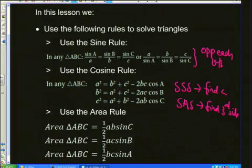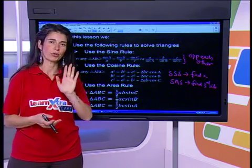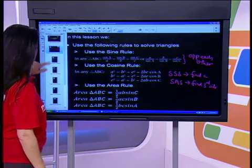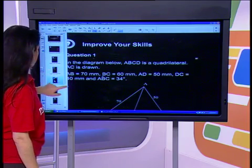Okay, now we're going to use these rules in a 2-dimensional setting, but also in a 3-dimensional setting where we're working with a vertical plane, a horizontal plane, and an oblique plane. Let's go into our first question for the afternoon. And here we go.